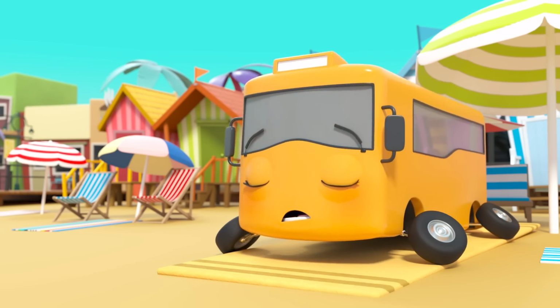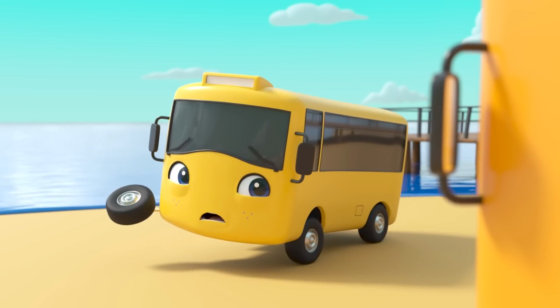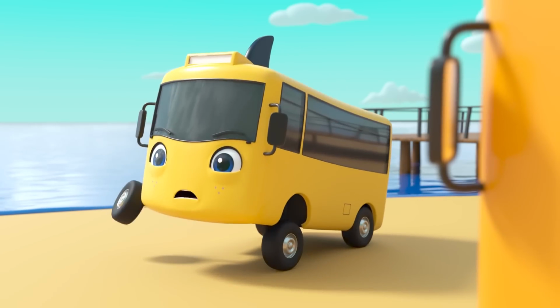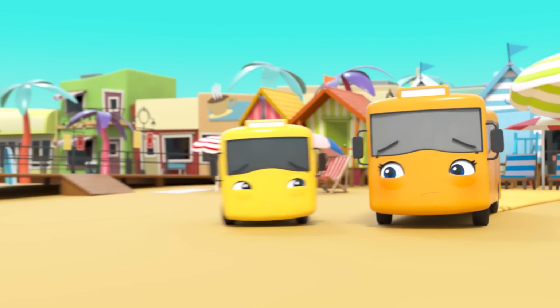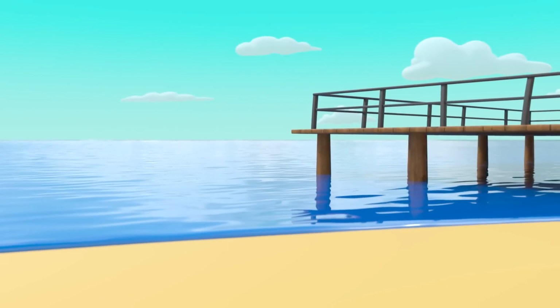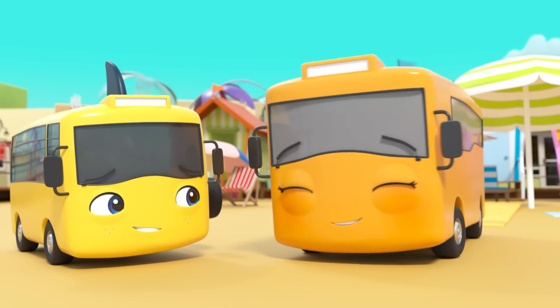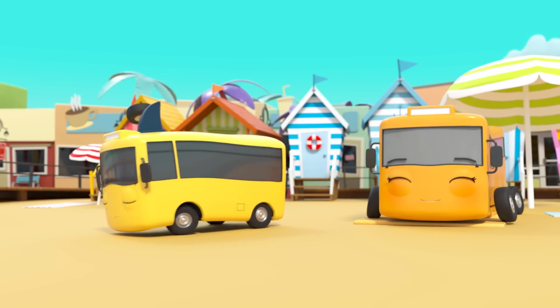Mommy Bus is taking a nap on the beach. Buster is trying to tell her what he saw. It had scary fins and jumped out of the water. It was a shark! Mommy Bus can't see anything. Don't worry, Buster. Everything is fine, and Mommy Bus is going back to her nap.